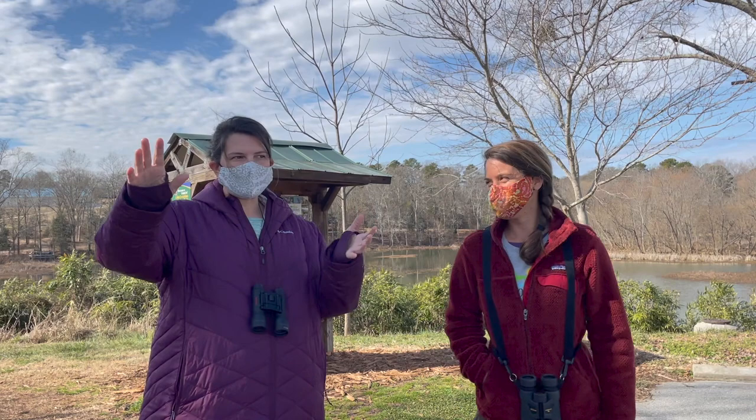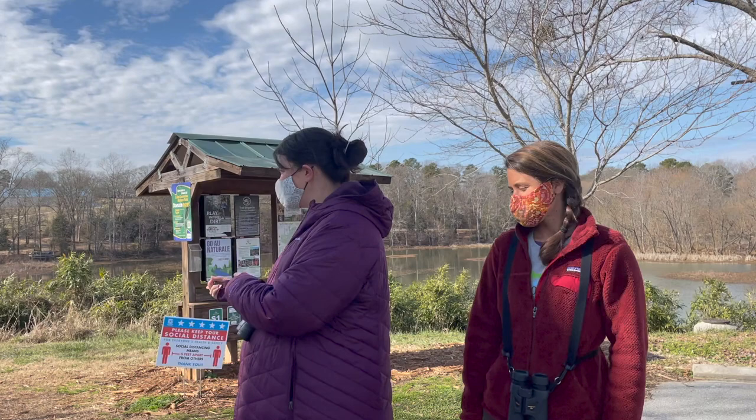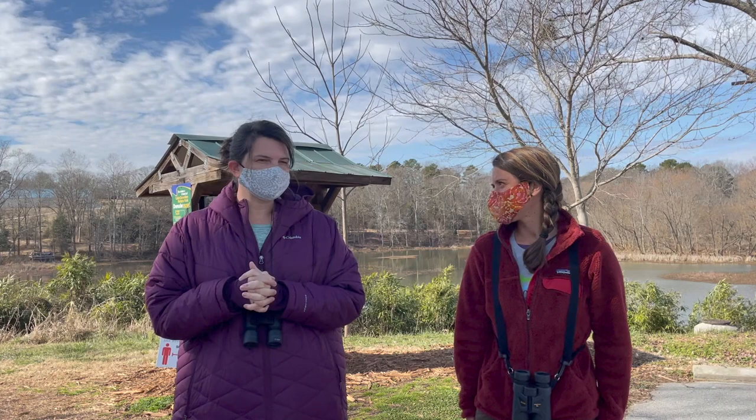We are at the Spanko Drive parking area, which is S1 on the map. This is our most southern parking area and entrance, and this gives you direct access to the Swamp Rabbit Trail, which is a paved trail system at this point. And we're here with our conservation manager, Taylor Phillips, and we're going to focus on the Rusty Blackbird today, and she's going to tell us more about them.